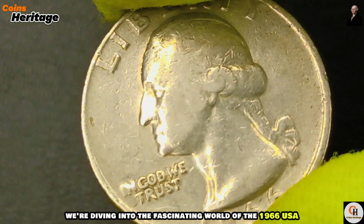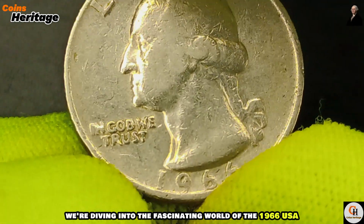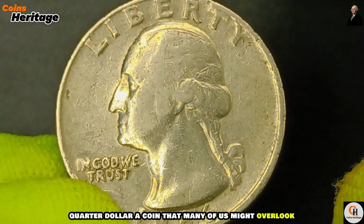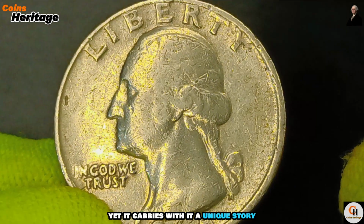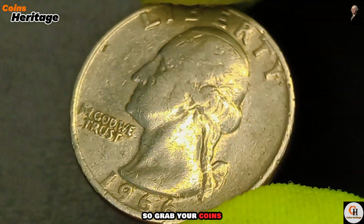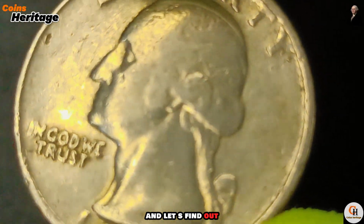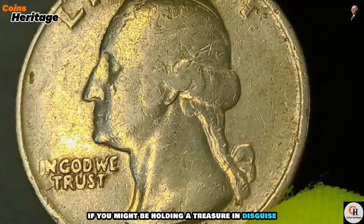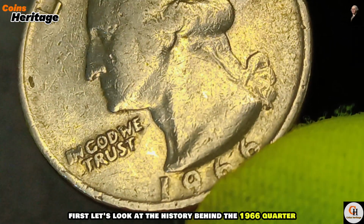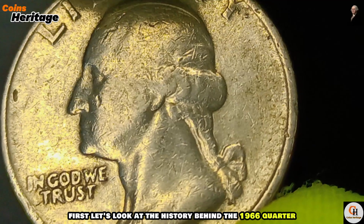We're diving into the fascinating world of the 1966 USA quarter, a coin that many of us might overlook, yet it carries with it a unique story and the potential to be worth a surprising amount. So, grab your coins and let us find out if you might be holding a treasure in disguise. First, let's look at the history behind the 1966 quarter.